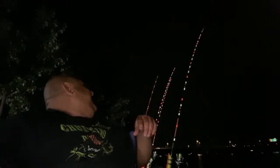Way back over there, that's got the shad head. The shad head. Are you seeing it bounce a little bit? Keep in mind, guys, we do have the tide here. So if the bait is going down a little bit, it might just tingle just a little bit.